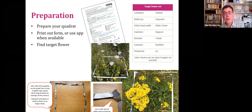Then you need to find some flowers to use for your FIT count. And we have this list of 14 target flowers, and they're listed more or less in order of the time of year that they appear. So there's obviously a sequence through the year of different flowers that you can use. And we always like to encourage people to do FIT counts on one of the target flowers if you possibly can. And the reason for that is simply so that we get a good lot of data on this particular set of flowers, which just makes the data more comparable, and we can do the analysis in a more consistent way if we get lots of counts from these target flowers.